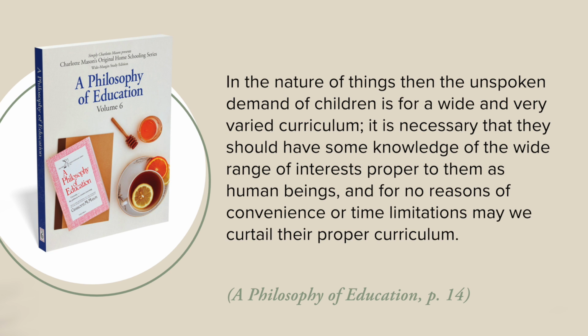variety of ideas. She said, "In the nature of things then, the unspoken demand of children is for a wide and very varied curriculum. It is necessary that they should have some knowledge of the wide range of interests proper to them as human beings, and for no reasons of convenience or time limitations may we curtail their proper curriculum." A Philosophy of Education, page 14.